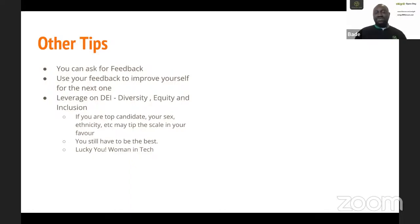Also, you can use that feedback to improve yourself for the next one. Remember, I said that you will probably need to apply for many, and you will probably go through these steps. I didn't have time to share as much as I thought I would during this session. But yes, you can use that feedback to improve yourself for the next one.